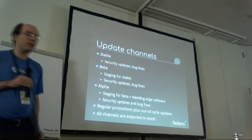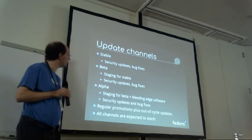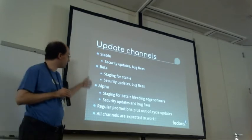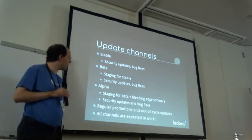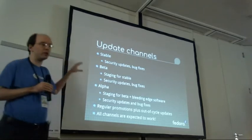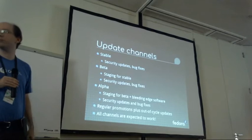Very briefly, update channels. There are several. Most of the time, you'll want to run Container Linux on the stable channel, but there exist faster-moving beta and alpha releases. For reasons I'll get to in a moment, we try to keep those also usable, and we encourage users to run a few percent of their nodes on each of them.